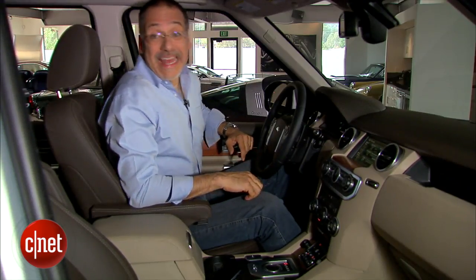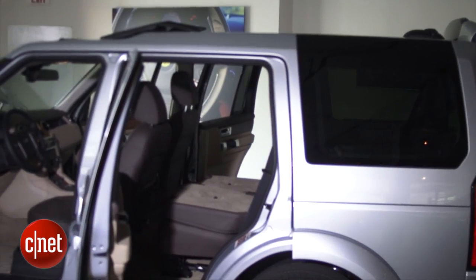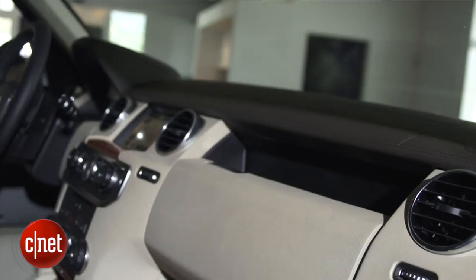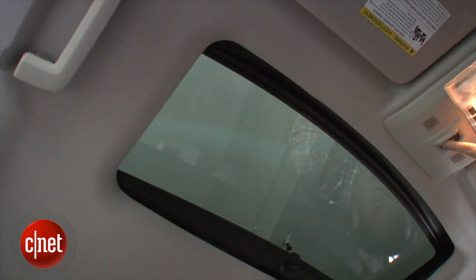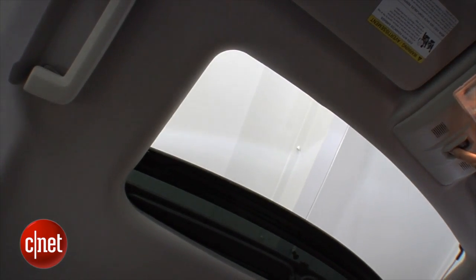The first thing you're going to notice about an LR4 is that it feels inside like it looks outside. Tall, angular, and airy. This is a really cool greenhouse to be in, which a lot of SUVs and crossovers are trending away from. I wish there was a panoramic roof, but it's not. It's in 2 pieces, and this glass moving part up here doesn't really get out of the way very much, so it's a little bit frustrating in that respect.